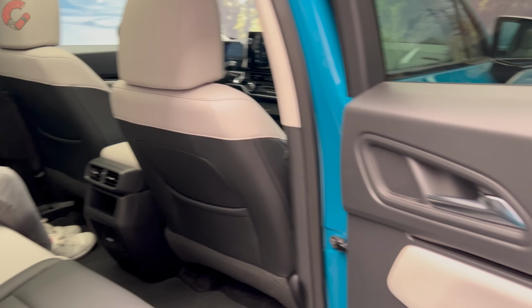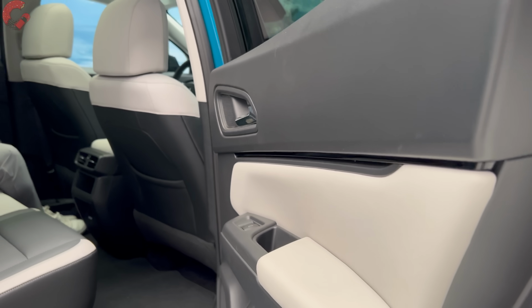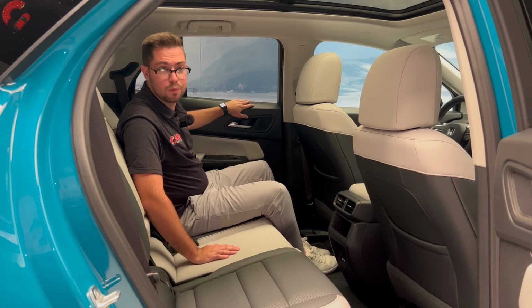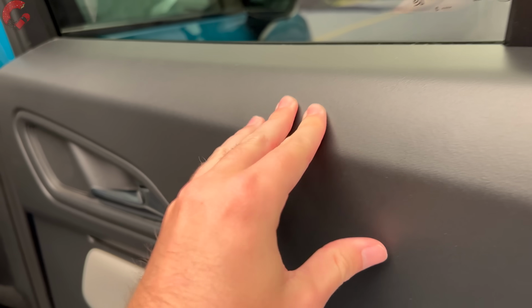and it looks like the ambient lighting turned off, but I do want to point out this little strip here, this little black strip, it was illuminating earlier, so that is a nice ambient lighting piece that you're going to have even here in the rear door trim. As far as other materials are concerned, this upper part is going to be all a hard touch, kind of scratchy material.